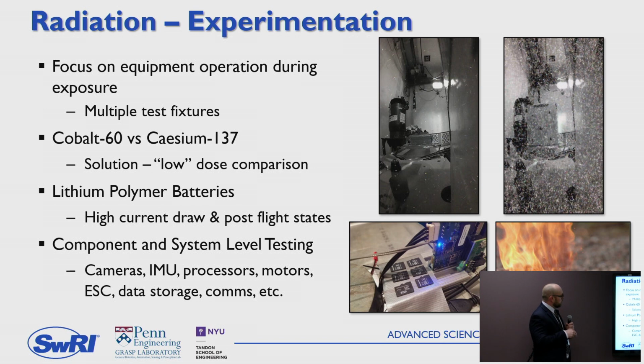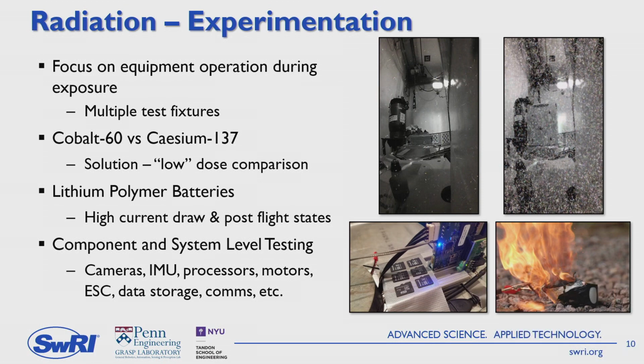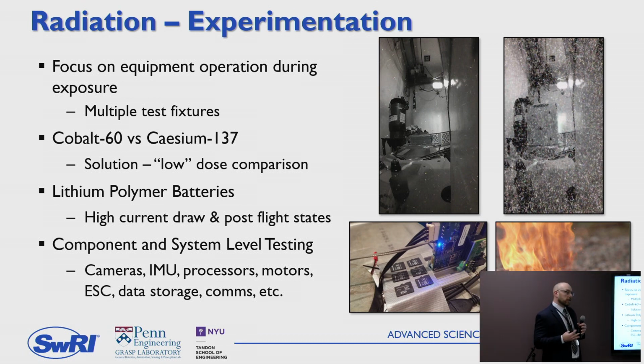Additionally, cesium-137 is actually the main source of gamma radiation at Fukushima Daiichi. The gold standard for radiation testing in hot cells is cobalt-60. The big question was, will cobalt-60 present the same types of radiation noise on the sensors as cesium-137? That was the big question TEPCO Holdings had. So we actually did a comparison study to verify that we were going to get the same kind of noise signatures.